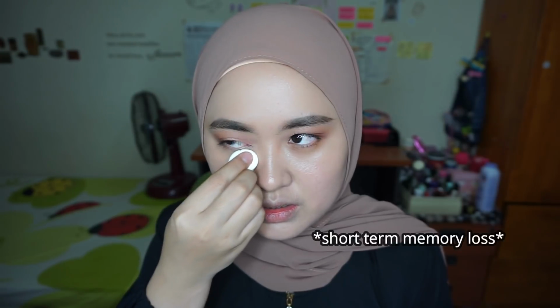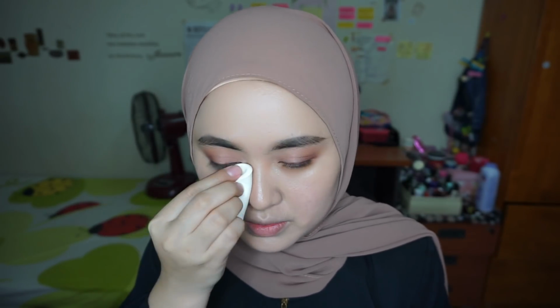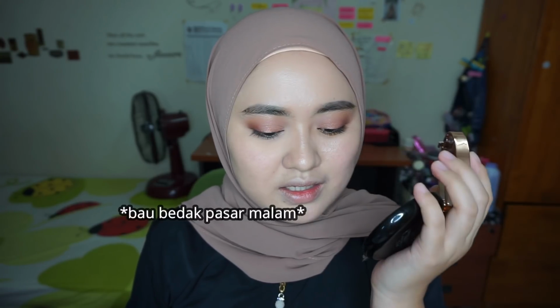What was I saying just now? This powder has only 3 shades available, and I chose the middle one. I think they have 21, 22 and 23. So far, this seems like a good match for the concealer. It slightly adds more coverage to the concealer, and the powder is also heavily fragranced, like a cheap powder fragrance.